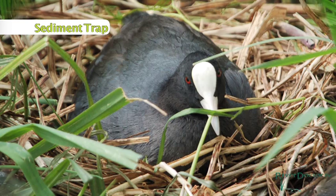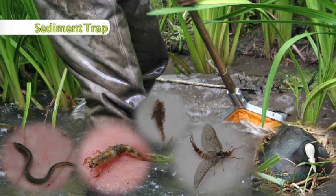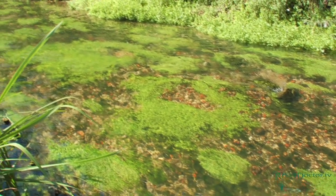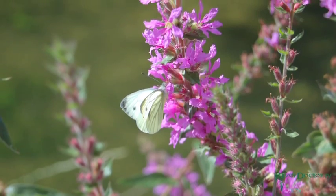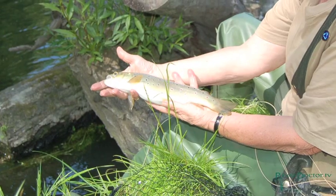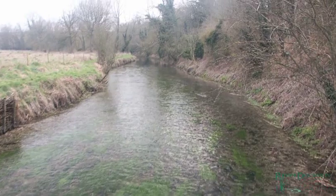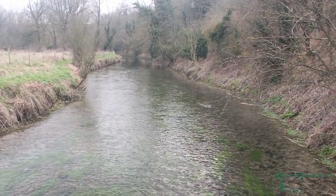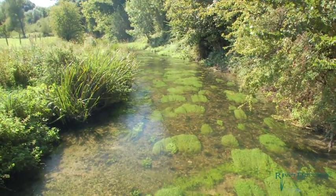Waterfowl, such as coots, favour the dense marginal vegetation for cover and to build their nests close to the water's edge. As the autumn draws near, our restored river begins yet another cycle. Flowers give way to seeds, and trout will soon be moving onto the silt-free gravels to spawn. Wild trout are just one of several key species that have prospered following the transformation of this dredged channel into a pristine and biodiverse habitat.